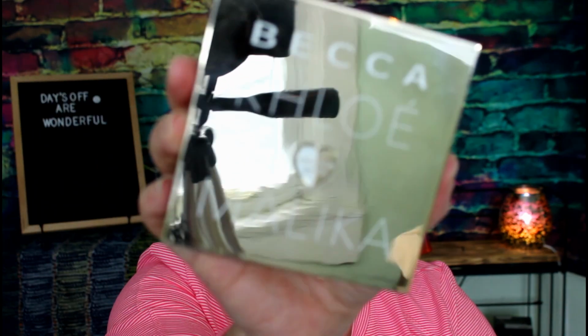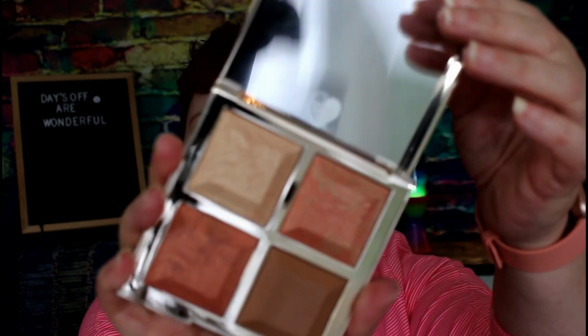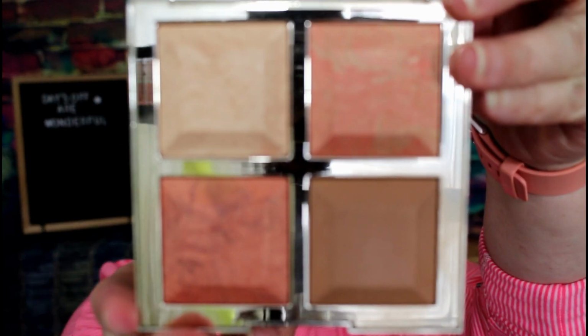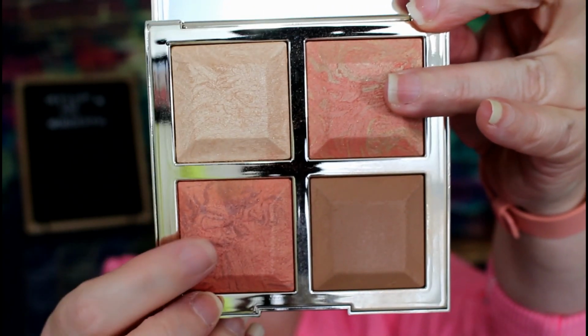But I'm very glad I got this. The Becca, Chloe, and Malika palette here. I've got the lighter one of the two. It is so, so pretty, and I am glad I got it. These two blushes work so well for my skin tone, even though it's got a Kardashian name on it.